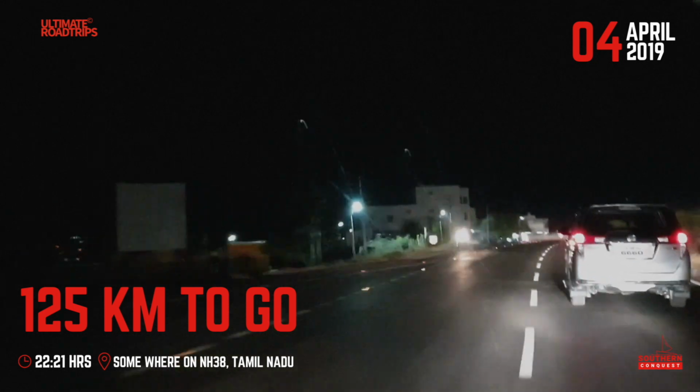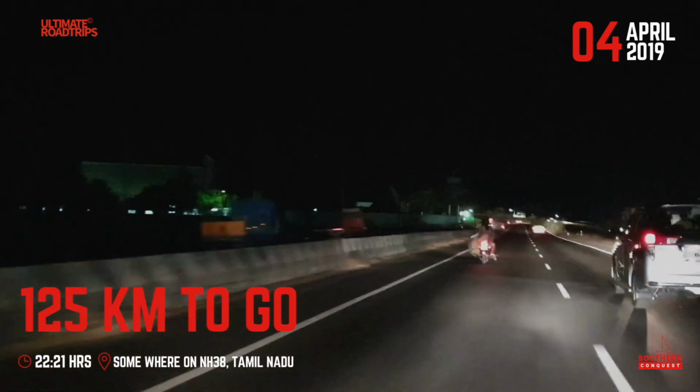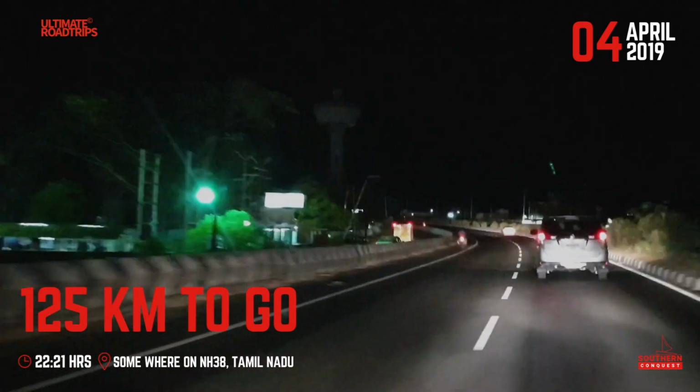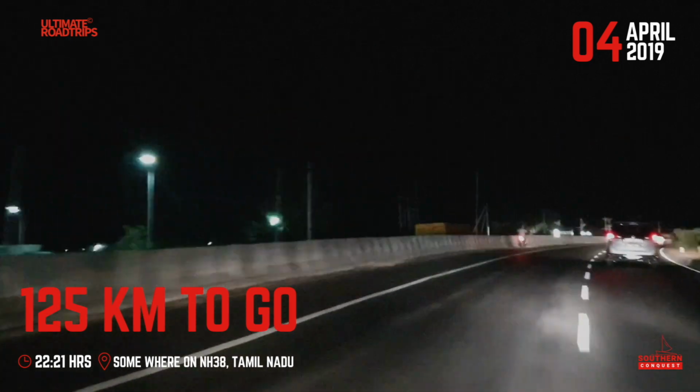A little over 2 hours from Thiruvankoil, we were still on NH38, which by now had transformed into a much narrower 2-lane highway. It was difficult to keep track of exactly where we were because I was majorly focused on the road. It was a really big relief to see that we were only now 125 kilometers away from Rameshwaram.